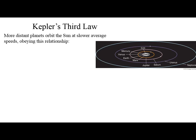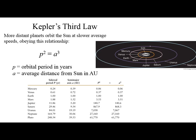Okay, so the mathematical part of Kepler's third law looks like this, where actually the P is the period and the A is kind of the distance to the sun.